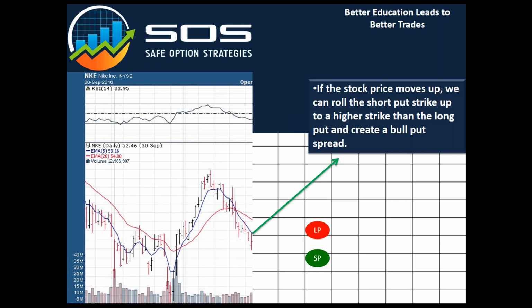If we were to adjust from a bear put right to a bull put spread, that may be the wisest adjustment to make. But now if the stock moves back down and we've got to move this in this direction, we can't go farther out in time. It's not a choice because we can't extend it past the time of our long put.